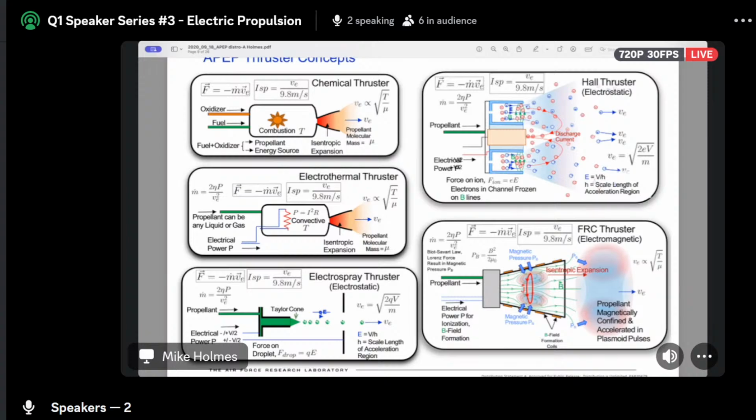Then there's electrothermal thrusters where you use some sort of resistive heating. Arc jets actually flow current through the propellant itself to heat the propellant, and it's isentropic expansion. You can get a little better with arc jets because you're not limited by the chemistry, only the materials. And your specific impulse in both of those is proportional to the square root of the temperature.